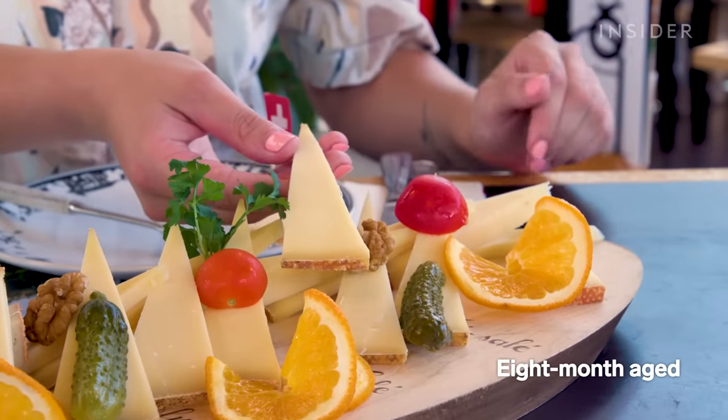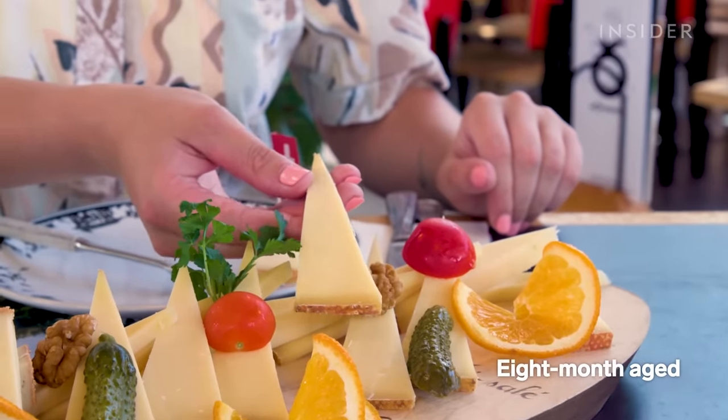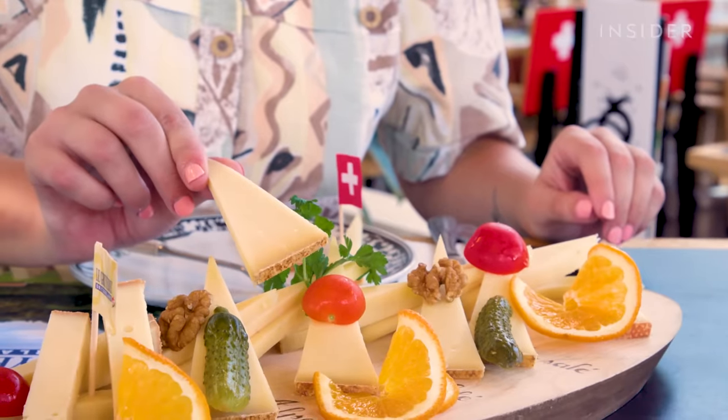Wow. There's such a difference in flavour between the two of them. Also the texture of it, you can get slightly more grainy and a much richer flavour to this one. I know this is going to be the strongest flavour because it's the longest age. So all three of these go into making a fondue, which we're going to try.